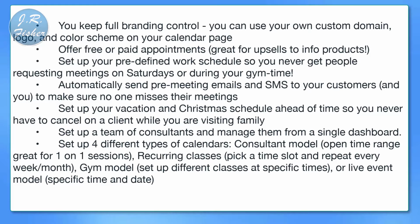You can set up your vacation and Christmas schedule ahead of time, so you never have to worry about that again. Check this out. You can even set up a team of consultants and manage them from a single dashboard. You can set up 4 different types of calendars. You can have the consultant model, which has open time range and is great for one-on-one sessions. You can do recurring classes. You can pick a time slot and repeat it every week or month or whatever you want.